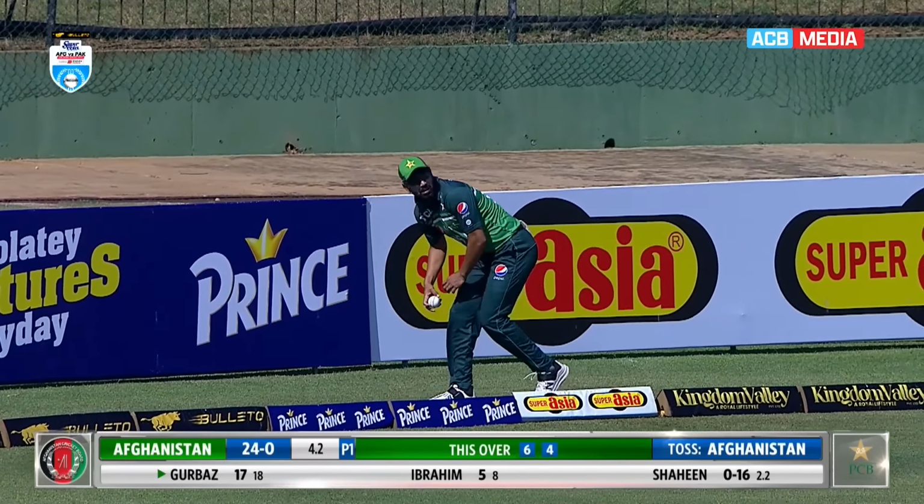Oh, that's a thick edge. It's all along the ground. It's found the gap. Running away down towards the boundary at third for four. It's important, one of these bowlers bowling in tandem, try and bowl to get a wicket. It's going through the motions at the moment. Yes, Mohammad Nabi is trying to build up the dot deliveries.